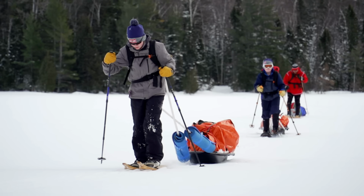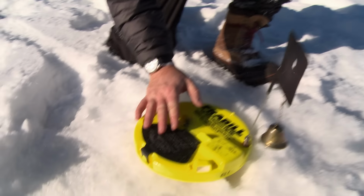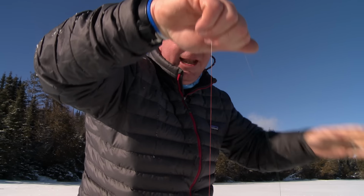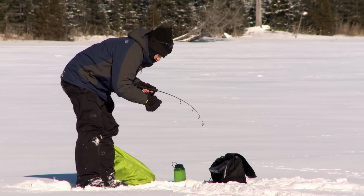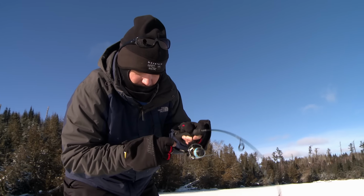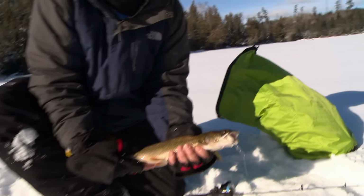Suddenly, we settle into camp where winter nature gives us fun. Oh my gosh. Just flying, taking line. Woo! Shortly after I dropped it down again, and bam, it was on. The drag was going, and I didn't want to get too excited and just reel it up right away. You know, you got to kind of let it do its thing. On the board.